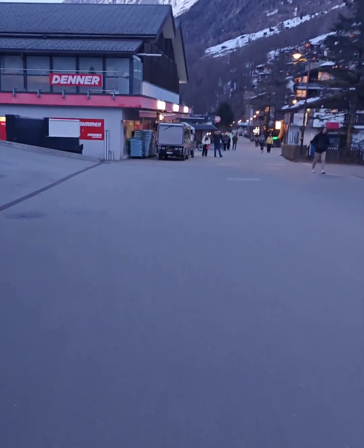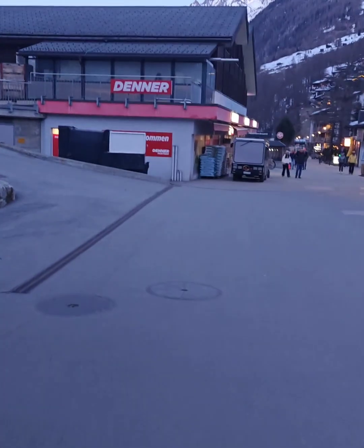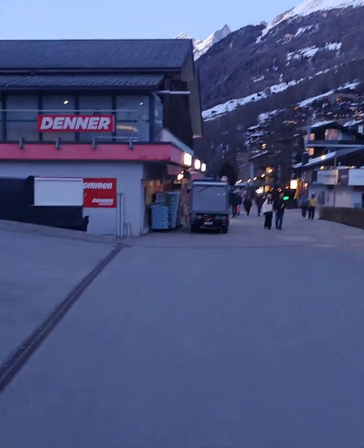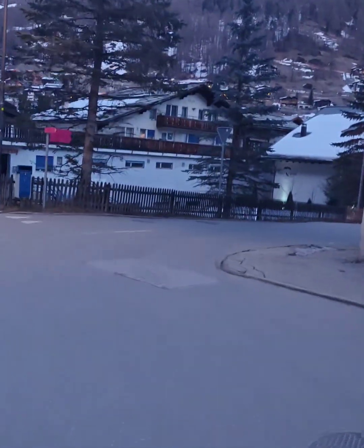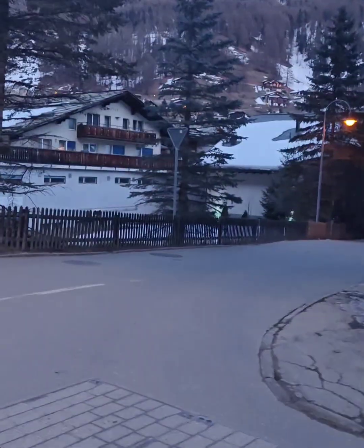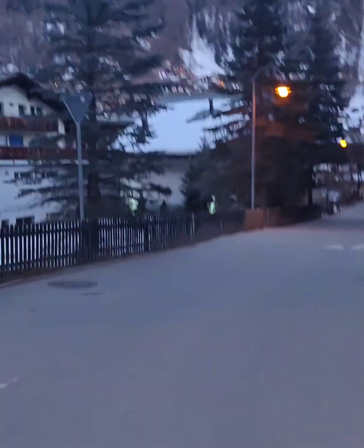Okay, here we are at the Dinner supermarket. It's not a supermarket, it's just a market, a small one. You can get bread, jam, butter, basic amenities. And then you need to take the right. You'll have to walk up to the river. Just keep going straight.